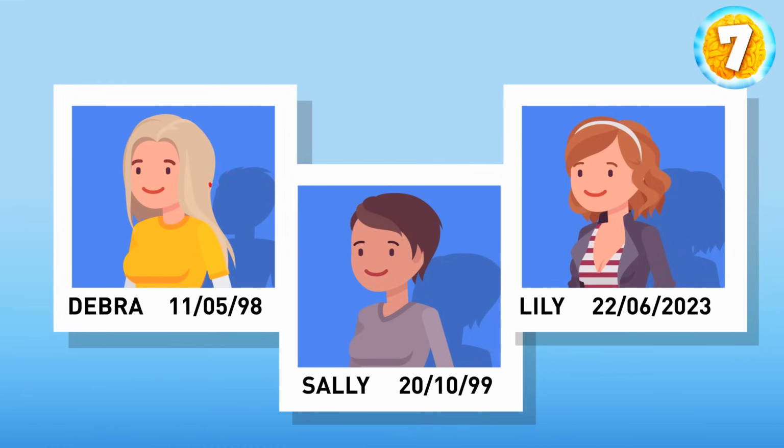Deborah's profile looks good, but take a closer look at the shadow in her picture. Her head is photoshopped to a different person's body, therefore, she's fake. And according to the 3rd lady's birth date, she hasn't been born yet, so they should choose Sally.